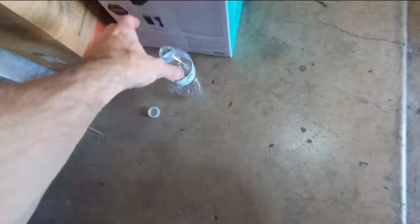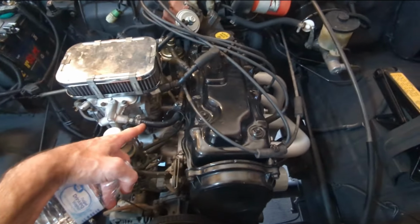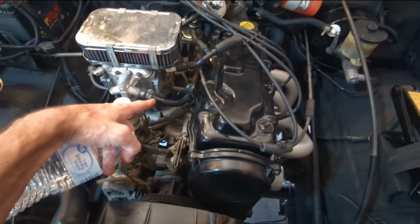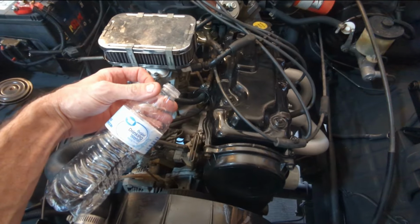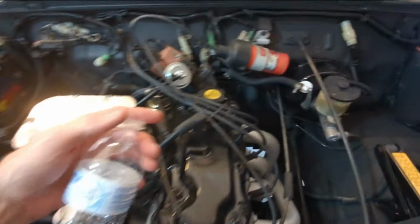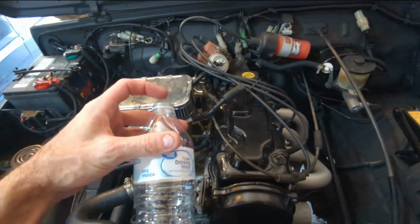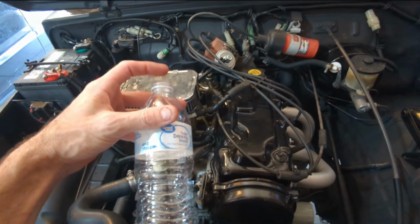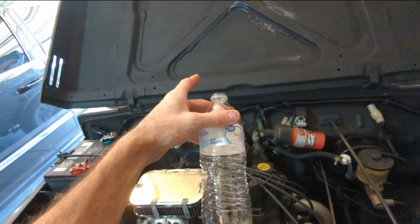Now I need to check. I just emptied this water bottle. My idea is I want to know if I'm getting fuel to the carb, so I'll probably undo this fuel line. Damn, it doesn't look like it's long enough, but I was going to put it in this and then crank it and record it and see if it's pulsing fuel. It's a mechanical fuel pump right here, so as it cranks, it should be spitting fuel. If I'm not getting fuel into here, then it could be a pump issue or a clog. I don't think it has a fuel filter.